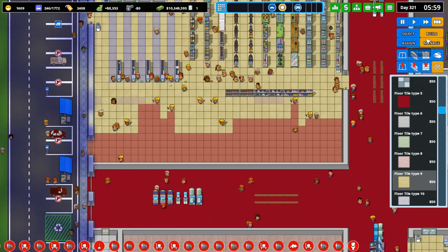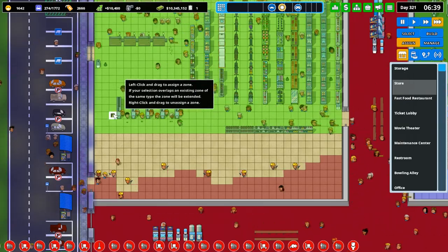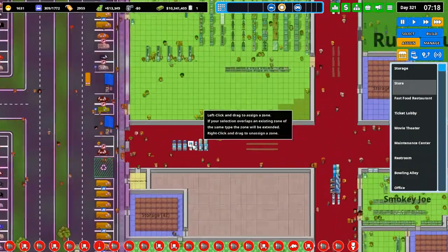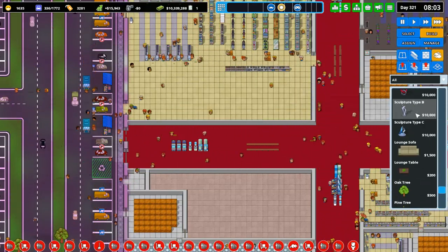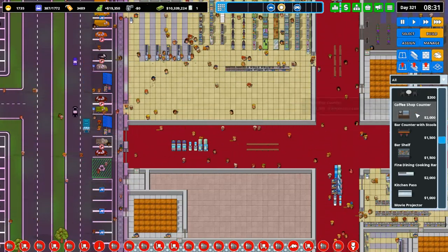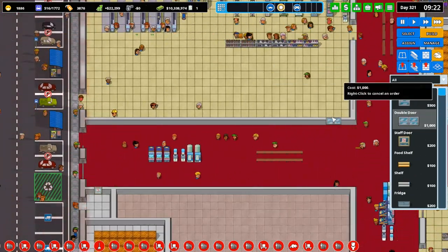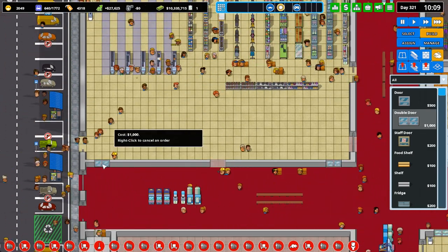And then let me also jump into assignments and then the store. We're making this store even larger. I know it's crazy. But there we go, that's perfect. Now we need to add in more checkouts, which is what we're going to need to do. So, doors. Let's add in a door there, a door there, a door there. And that should do us for the time being.